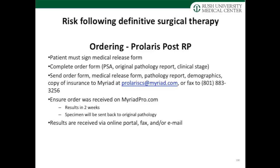To order this, I can't say it enough, make sure they sign the medical release form before leaving your clinic. You're going to fill out all of that information, demographics, send that off. You can send it via secure email or fax. The results will be available on their online portal, myriadpro.com. The results are generally back within 2 weeks.